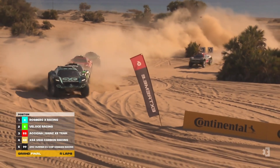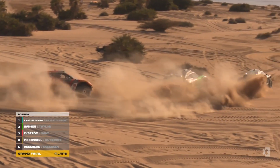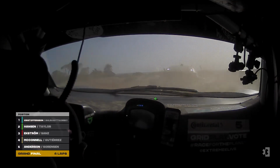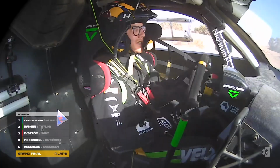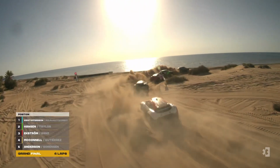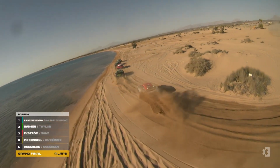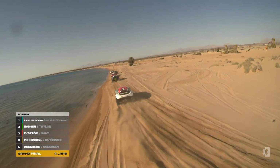Now he just has to defend his position from Veloce Racing. They're not going to make it easy for him. No, they're not. Kevin Hansen's all over the back of him already, on board now, looking forward. Visibility's not too bad. Here you are with Kevin, look, gritting his teeth, full concentration, full lock through the right-hander. Anybody got an Inoa hyperdrive left for this straight to see if they can make a pass? The pack is so close together.